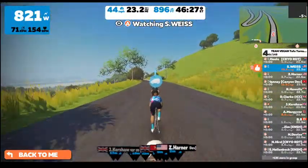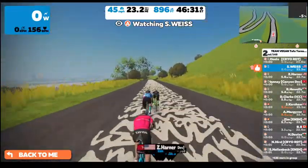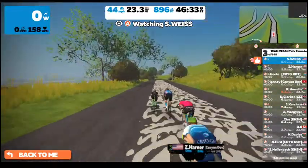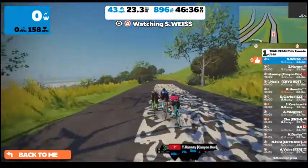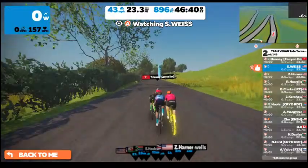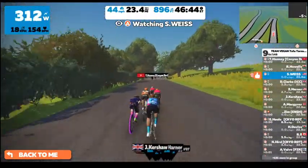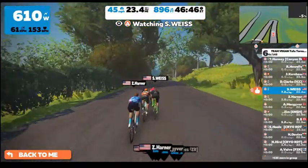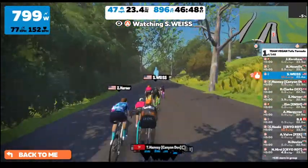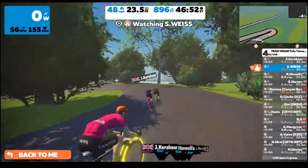And now Zach Harner bridging the gap as well with his draft power up. And it looks like this group is coming back together. McGuire is getting spit out the back a little bit here. And it looks like Zach Harner has a second on Howell Davies. And every second counts right now. I see Tyler Hannay up here as well. Because it looks like Howell only has 5 seconds to work with here. So if these riders could get a little gap to Howell Davies, it could make a big difference in the long run.